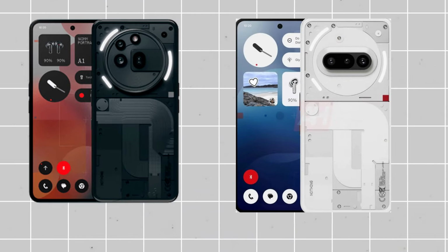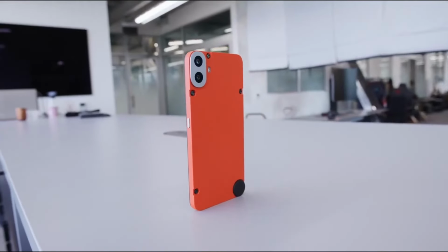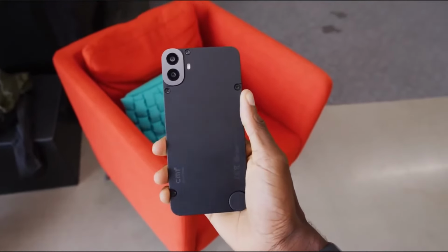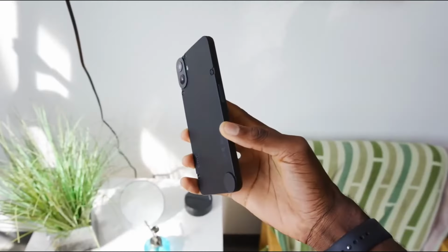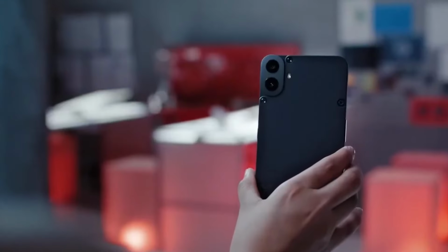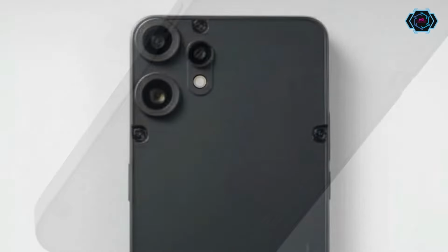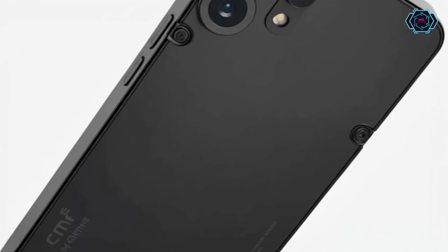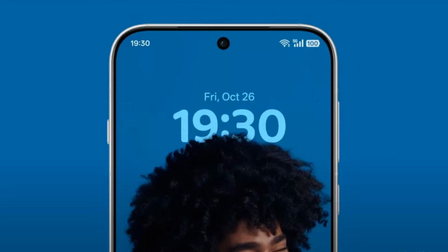Just last month, they launched the Phone 3A and the 3A Pro, and before we even had a moment to process that, boom, they hit us with the CMF Phone 2, and if that wasn't enough of a surprise, yes, you guessed it, there's a Pro version of that one too. Here's where things get interesting. It turns out the device we all thought was the CMF Phone 2 is actually the CMF Phone 2 Pro, and it's making waves with a noticeable triple camera setup on the back. That's right. All the earlier speculation was a bit off.